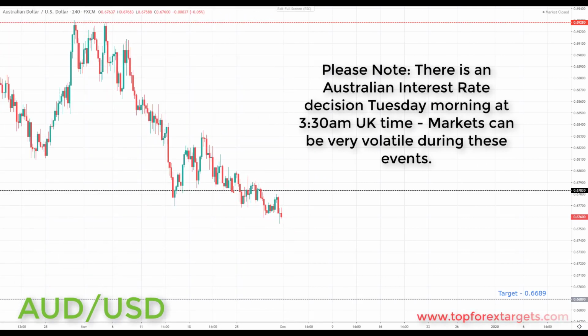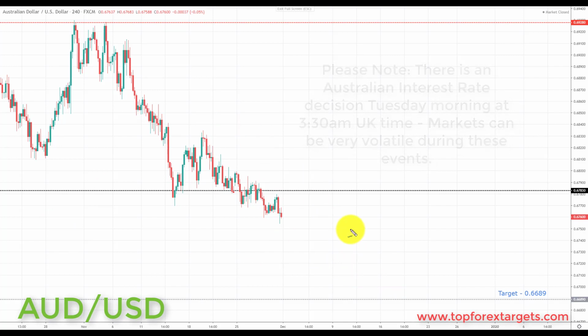So next market we're going to look at is Aussie dollar. Now last week we were looking for further declines to the downside in this market, and we are still structured to the downside. So very simply put, going into next week we're looking for further declines once again in Aussie dollar.